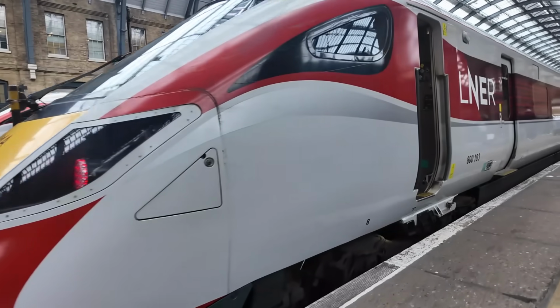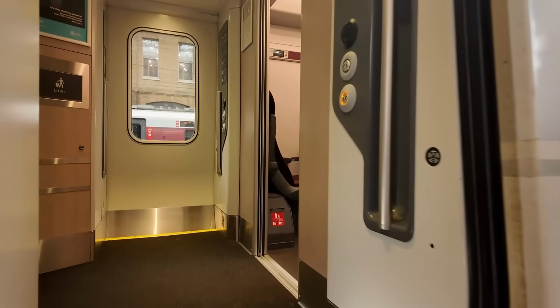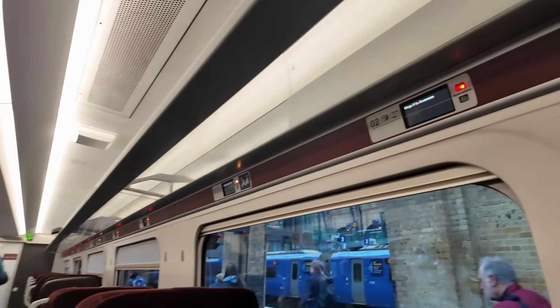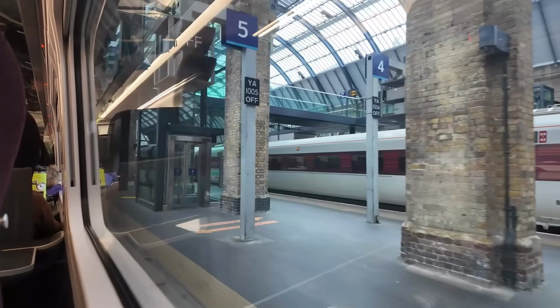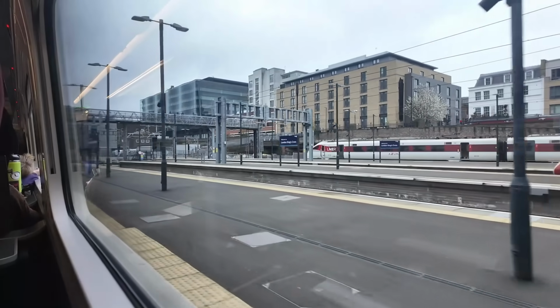Alright, here I am about to board my first ever LNER Azuma. It is 800-103. The train is made up of 9 coaches, 3 of which have first class seated. I am in coach K. Hello, and welcome on board this LNER Azuma to Inverness.